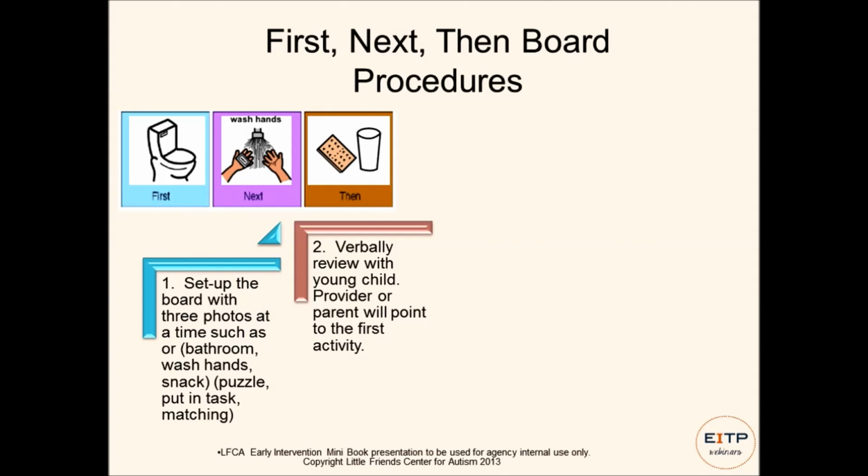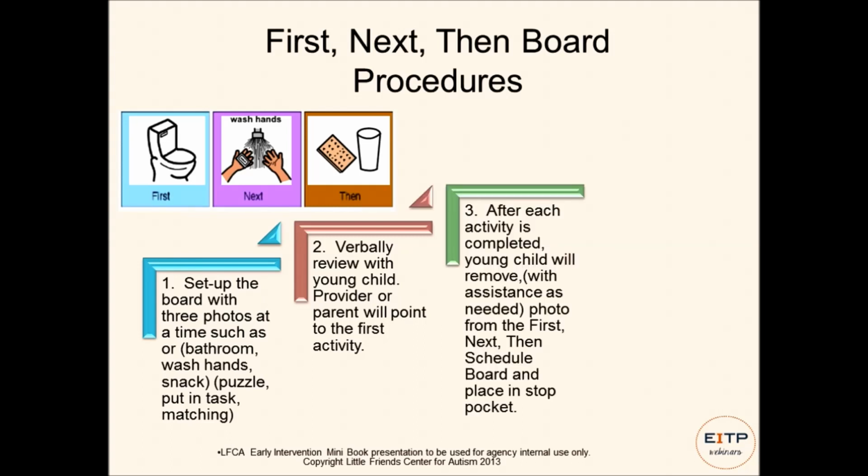Now, one of the things that we do is we frequently will have the parent or the provider, when they're saying first toilet or bathroom, whichever one is appropriate for the child, either take that child's hand if we can and point to the picture, so that's a better way to isolate it, or we will point, okay? And that can be helpful. A lot of children then will start to point on their own, which helps them focus.